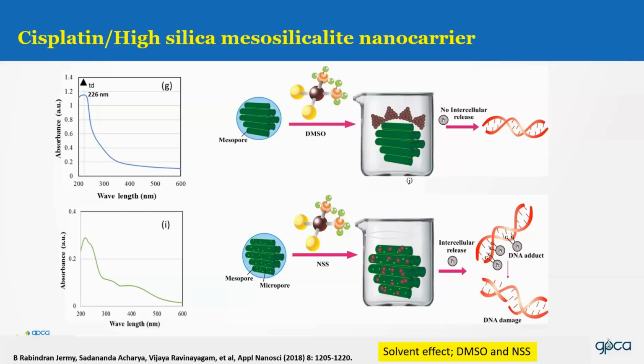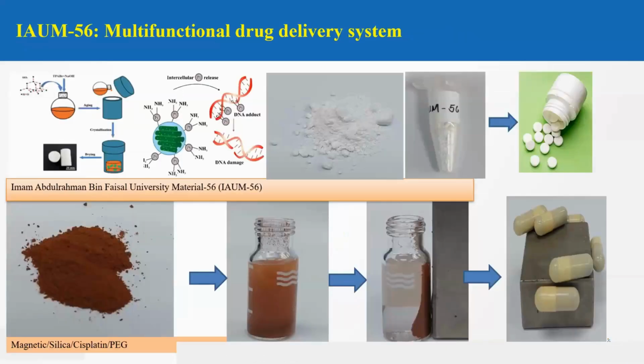So like this, we can utilize this kind of nanocarrier not only for cisplatin, but for other chemo drugs like platinum complexes such as carboplatin, oxaliplatin, tamoxifen, and many more. There are vast, wide open opportunities. In the next slide, we can see that we can apply it not only for drug delivery.